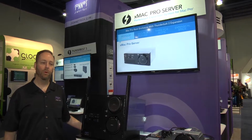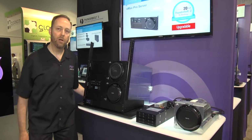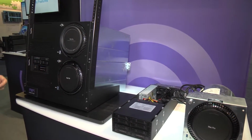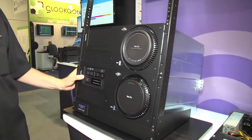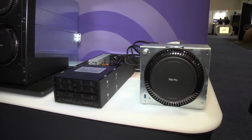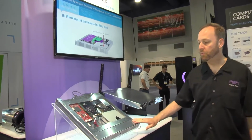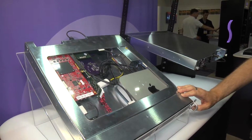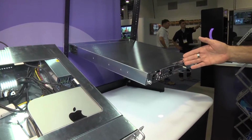Back to the front of the booth, we're featuring our XMac Pro server, a Thunderbolt 2 to PCIe card expansion system, and Rackmount enclosure for the Mac Pro. We're also showing it without and with additional mobile rack device mounting kits. On the flip side, we're showing the XMac Mini server. This 1U rack mount enclosure also features Thunderbolt 2 to PCIe card expansion, and we're showing a clear lid so you can see what's going on inside, and the back as well.